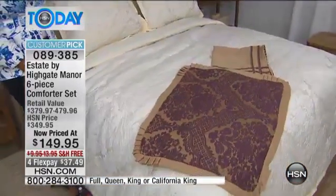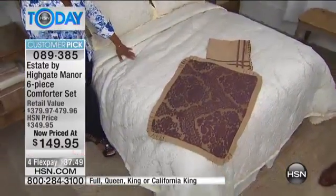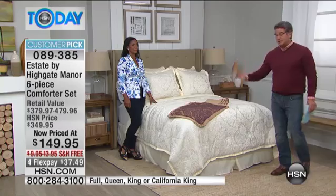This is the best of the best from Highgate Manor. Very expensive to make and put together. We've dropped the price by $200. It's 60% off. So if you saw this before and you loved it, but you said at $350 it's a little pricey for me, they've dropped the price by more than half. By the way, the shipping and handling is absolutely free. If you picked up some beautiful sheets, we have some beautiful sheets to go along with this. I'm telling you, what a deal this is.